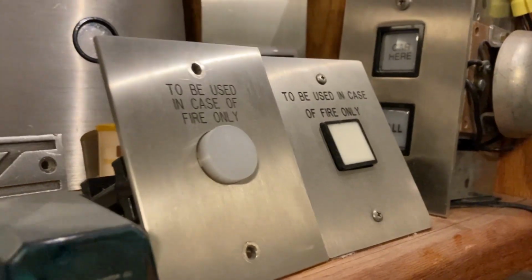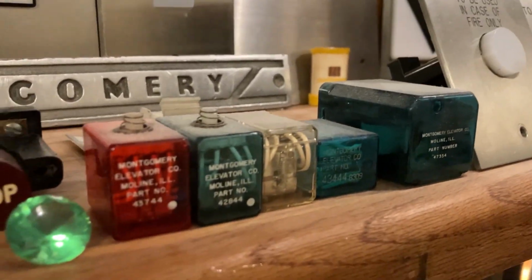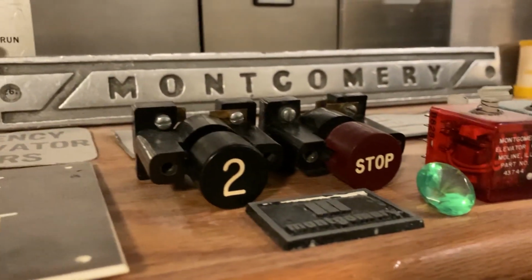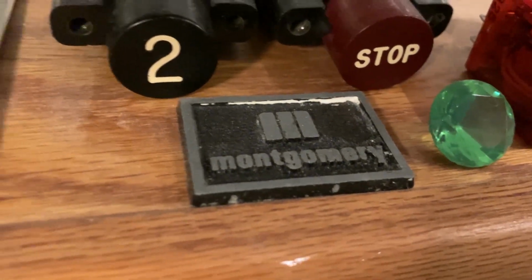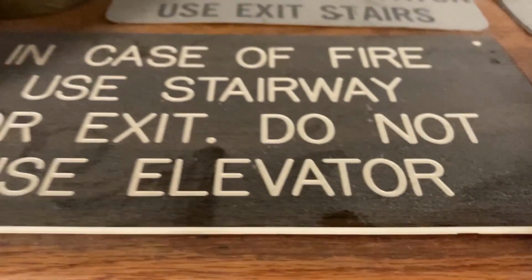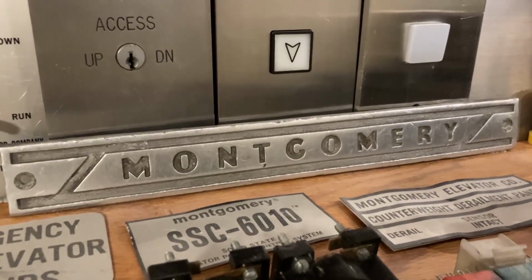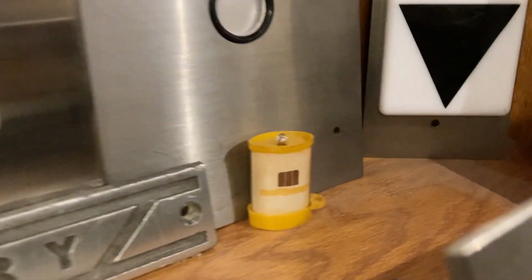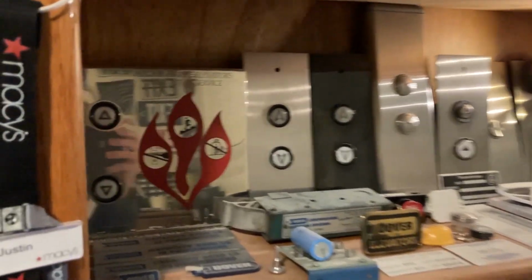And here's two B's in case of fire buttons. Bunch of Montgomery relays, Montgomery buttons, a series capacitor or logo right there, and then a bunch of signs. Montgomery, nice big chunky Montgomery logo right there, and then a little flashlight. Here's more of my Dover parts.